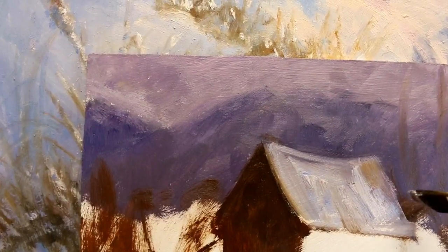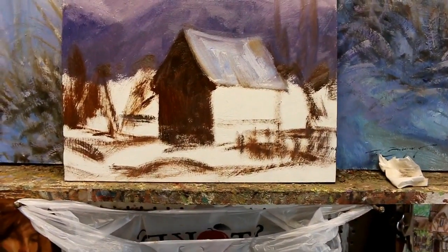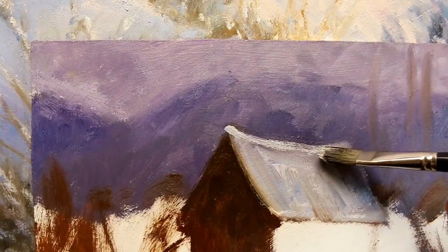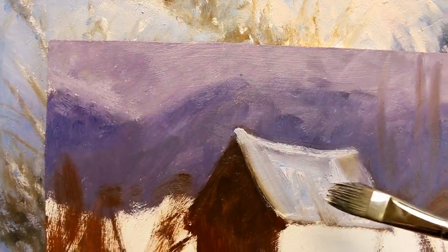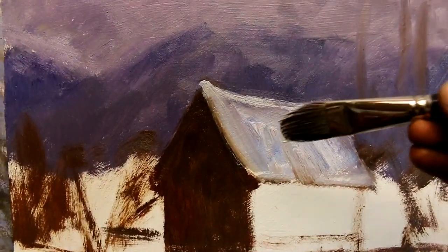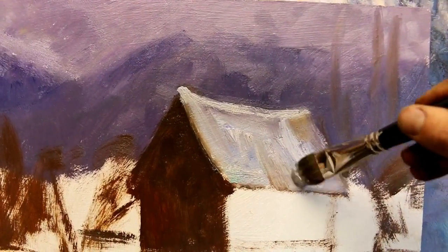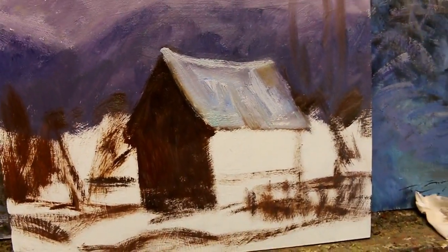So I can't set rules for myself and expect to follow them, because I'm in the process of painting. It's such an organic, spur of the moment type of process that you can't set out to paint something a certain way and expect yourself to stick to that. And if you do stick to that, you're going to miss fantastic opportunities to really create something special. You can see that I've added just a tiny bit of green there.